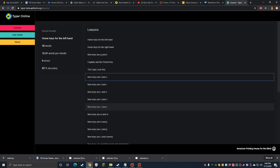Now the caps lock key, I will say that one also can be a little bit sketchy. They may need to do a little bit of work on that. What I found is if you're using a screen reader, especially on a laptop, you have to hit the caps lock key twice to actually toggle caps lock on or off, because most of your modern screen readers actually use caps lock as a modifier. So if you're hitting caps lock twice, Typer Online is actually going to count maybe one of those as an error and kind of get a little flustered with that.